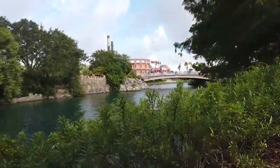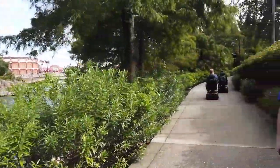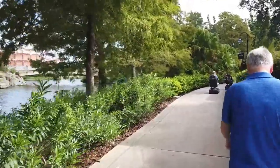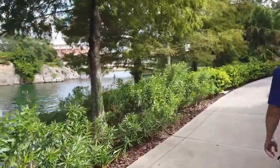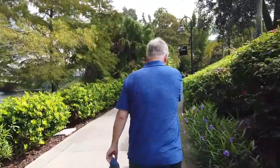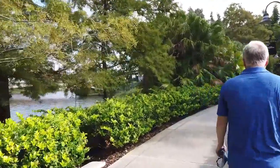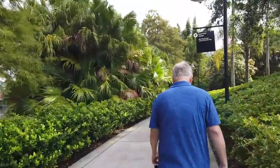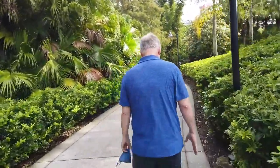So this is kind of where we come out on the trail, and we're going to walk up and around the bend here. That's where the security is. And then you come out right between the bridge and I think Margaritaville, so that you can just hop on the bridge and go to Islands, or you can go up to the right and go to Universal.